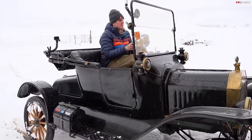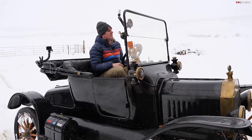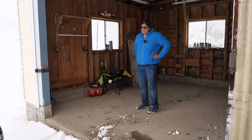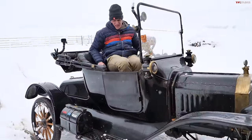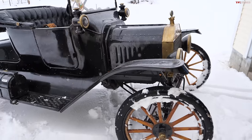Oh no, it worked! What? It died. You know why it died? Why? Because it's too steep. The carburetor's up above the fuel tank, and now there's not fuel going to the carburetor. Yeah. Just a little bit of an incline will do that.